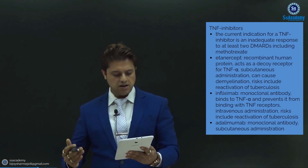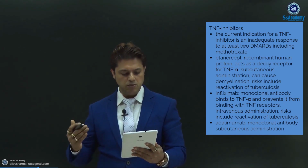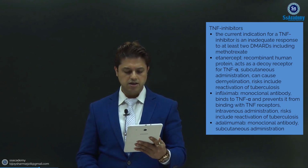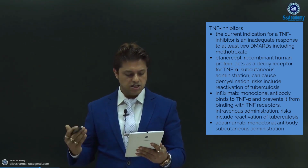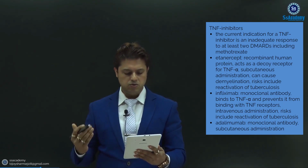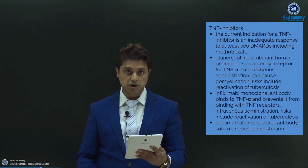The drugs are the etanercept, circle the etanercept, a recombinant human protein that acts as a decoy receptor, circle the decoy, for TNF alpha. Subcutaneous administration can cause the demyelination, circle the demyelination. Risks include the reactivation of tuberculosis.